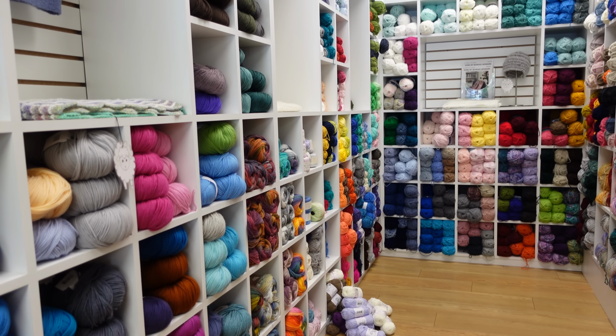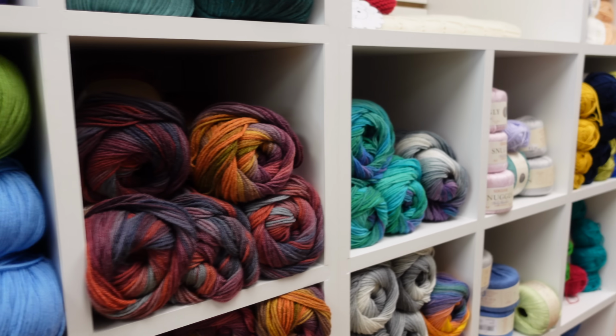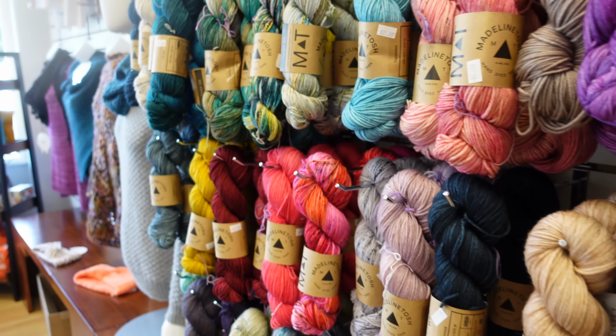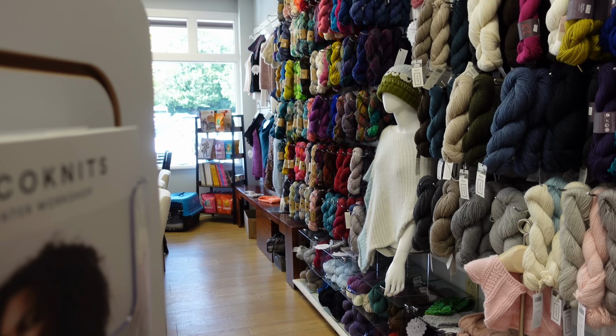What makes it even more special is how personal it feels. Remy, the owner, seems to know each and every person who walks through the door, greeting them like old friends. The atmosphere has a warm southern city vibe, friendly, bustling, and full of color. And if you love color, this is the place to be.